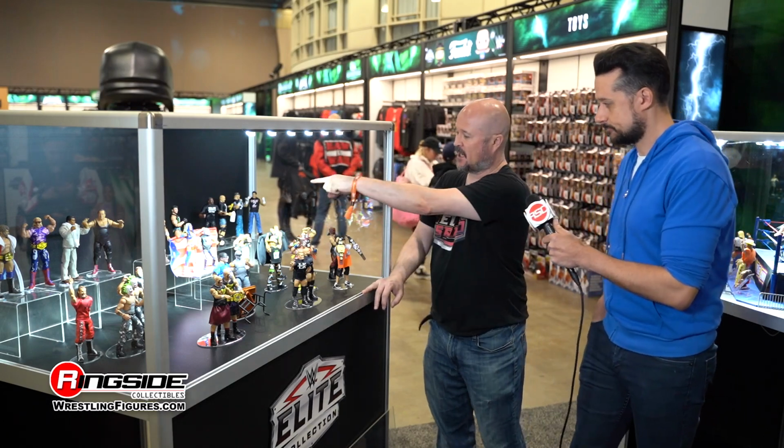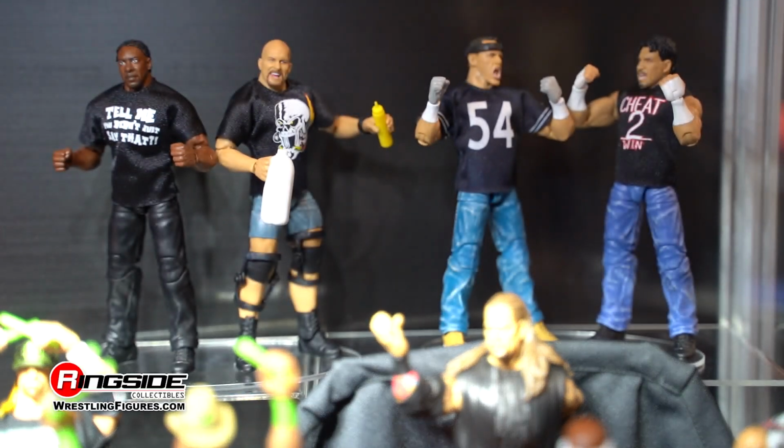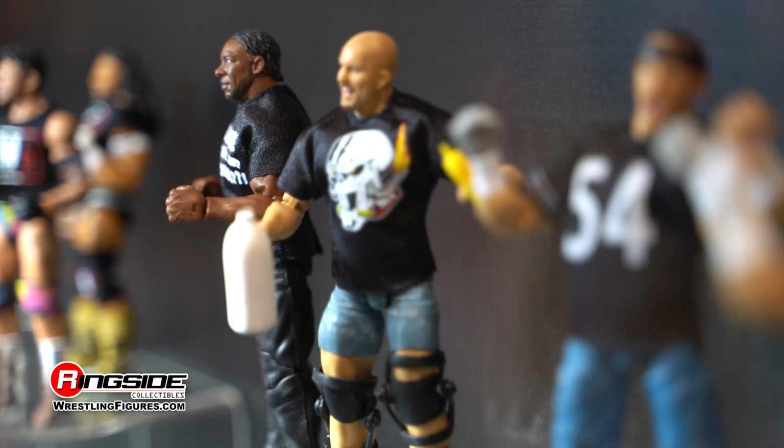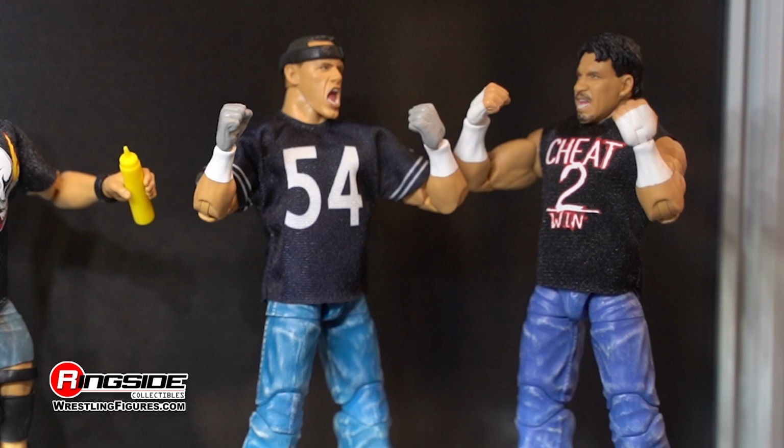Awesome. Target will get in the box. In the fall, we'll get a box set celebrating, I think it's the 25th anniversary of SmackDown now. Yeah. Time flies. Crazy. And it's going to include the 4 figures seen there: Booker T and Stone Cold from the infamous Supermarket Brawl, and John Cena and Eddie Guerrero from the Parking Lot Brawl.